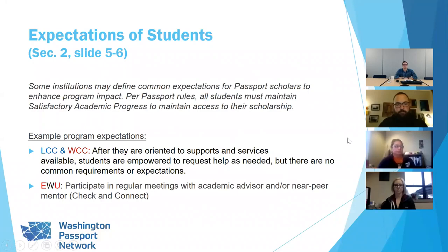Okay, so let's touch quickly on this section, expectations of students. This is a section where you may have a lot to write, or you may not, as you'll hear from our panelists now.